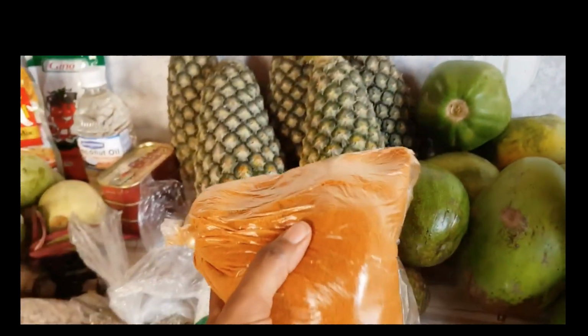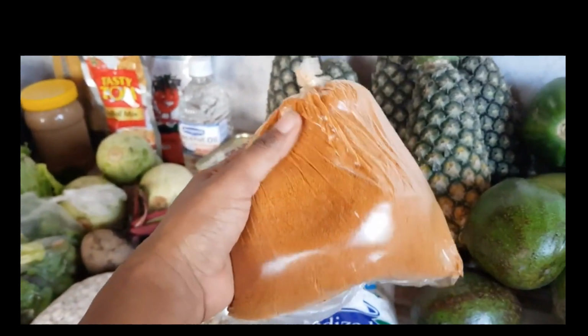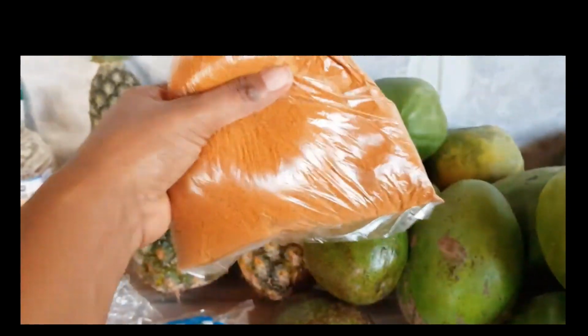This is a seasoning I really like that they have. It's a local seasoning, and if you ever get barbecue meat, they have this seasoning on it. It has such a good flavor. I don't know what's in it, but I got a big one so I won't run out.